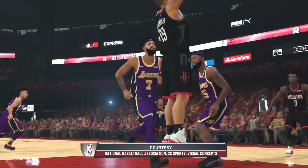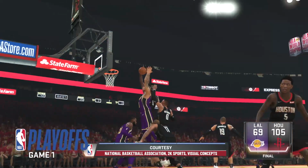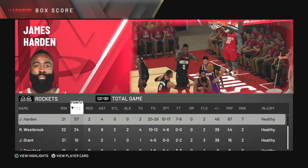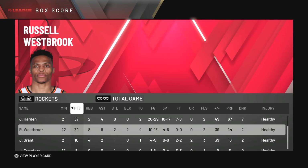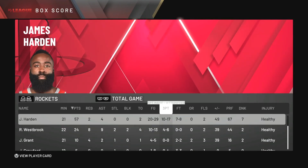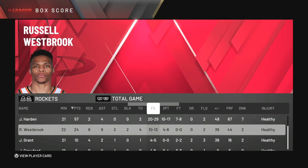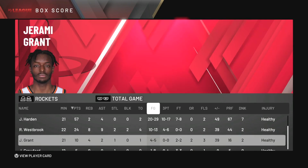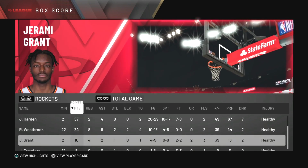Of course, an insane performance by James Harden with those 57 points. And, you know, obviously more than half of our points. So, of course, a great game for him. You see 2 boards, 4 assists, 20 of 29 from the field, 10 of 17 from downtown. Westbrook, 24, near triple double with 8 boards, 9 assists, 10 of 13, 4 of 6 himself from outside. Jimmy Grant did not attempt a 3, but did go 4-5 overall with 10 boards.